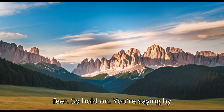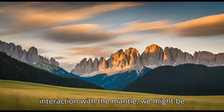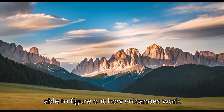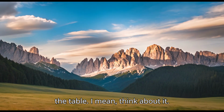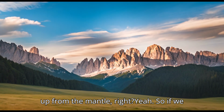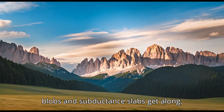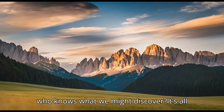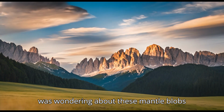So hold on. You're saying by studying this one slab, this one interaction with the mantle, we might be able to figure out how volcanoes work better. Maybe even get a jump on predicting eruptions. It's definitely on the table. I mean, think about it. Volcanoes erupt because of magma pushing up from the mantle, right? So if we can crack the code on how these mantle blobs and subducting slabs get along, who knows what we might discover? It's all connected, which brings me to something I was wondering about these mantle blobs themselves.